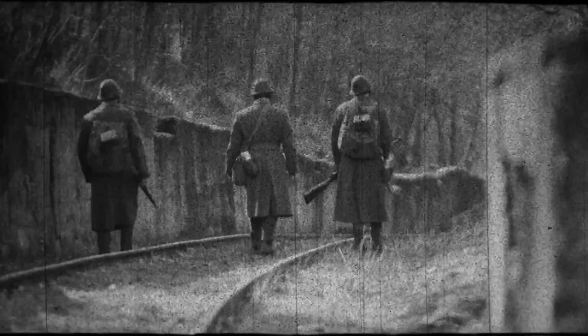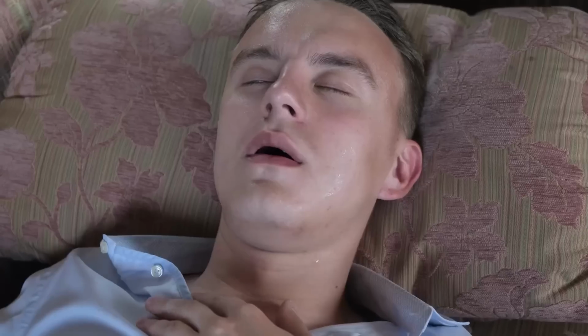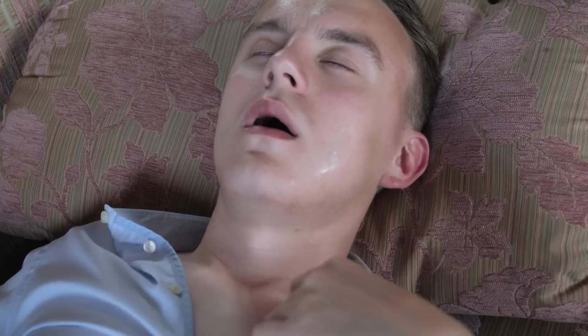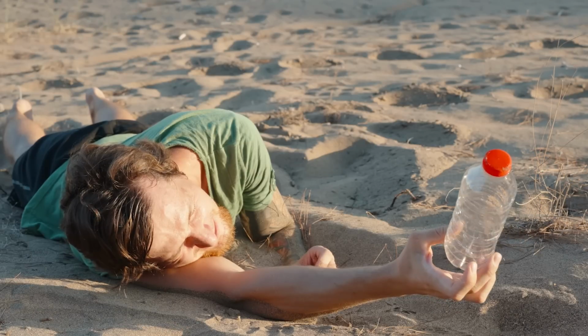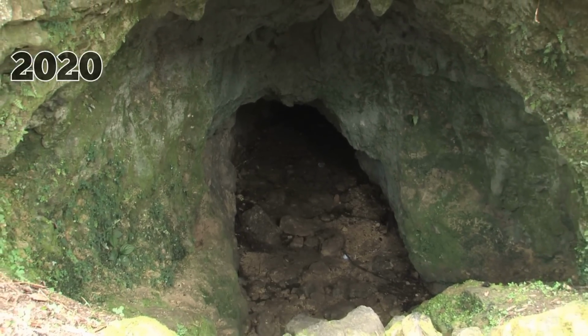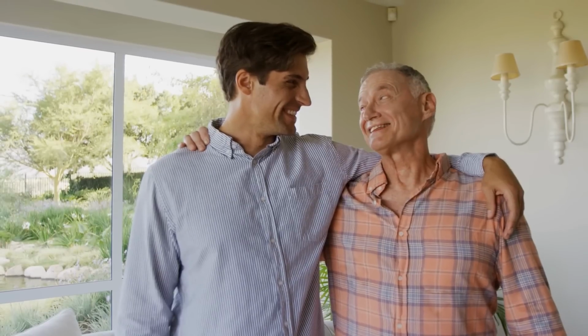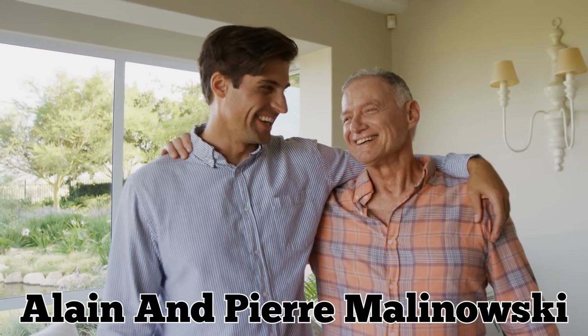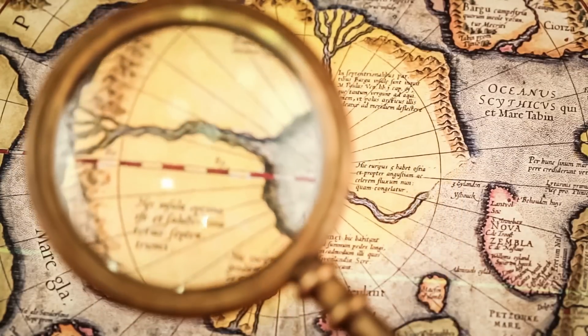Only 3 men managed to crawl out alive, and they described the sheer agony their fellow soldiers suffered as they suffocated, died of thirst, and took their own lives. The tunnel was largely forgotten about until early 2020, when a father and son pair of amateur historians named Elaine and Pierre Malinowski located it following a years-long search.